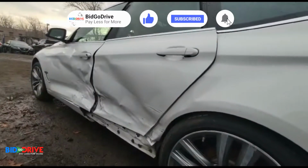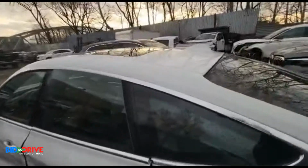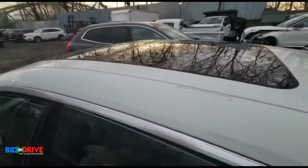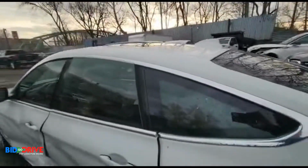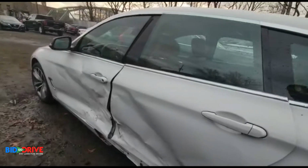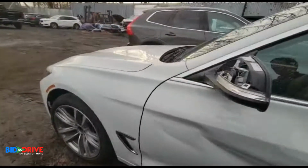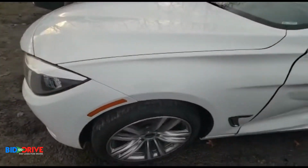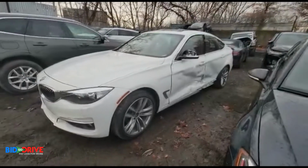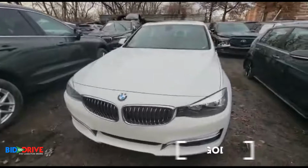We have the two doors, center post, and rocker panel that's damaged. It's not into the roof. There's no buckles here. Super nice car. Looks like it was maintained well by the previous owner. Really nice build. Let's take a look inside real quick.